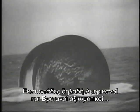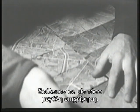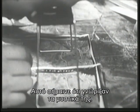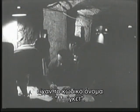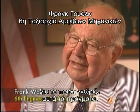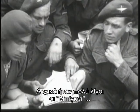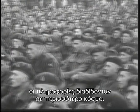The mere scope of an invasion the size of Overlord meant that hundreds of American and British officers would work to develop the plan and thus know the innermost secrets of the operation. These officers and the secret documents they studied were codenamed Bigot. They were extremely careful about who came into knowledge that would consider them to be of a nature that needed to be bigoted. In other words, there were not very many people who were bigoted early on. As you became closer to the day for the invasion, then of course this information was spread among more people.